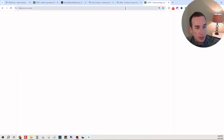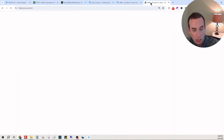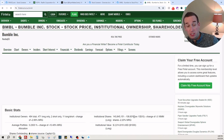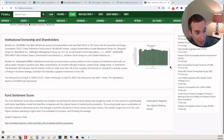And then just go, let's see what institutions and hedge funds are doing. Like just try and gather as much data to give you a clear direction of where you think the stock could go. So old data says institutions own 72%. New data says 108%. That's a 36% increase. That is absolutely bananas insane.